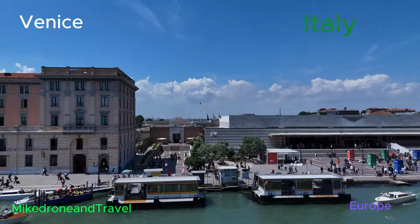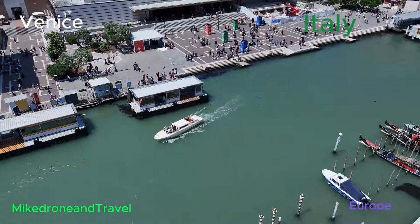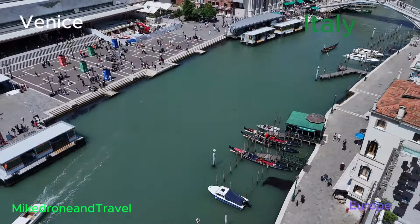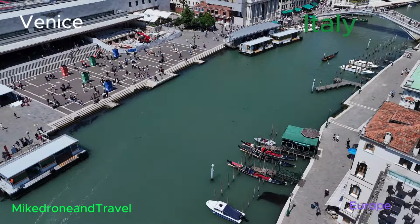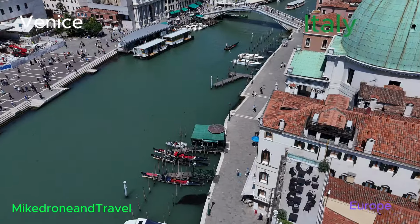Welcome, this is Venice, Italy, a beautiful city right in the heart of Italy. As you can see, we're on the Grand Canal, which is a major tourist destination for this area. So if you're ever in Venice, Italy, you gotta go check it out.